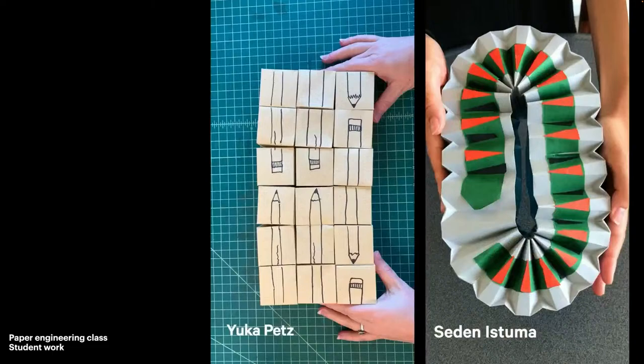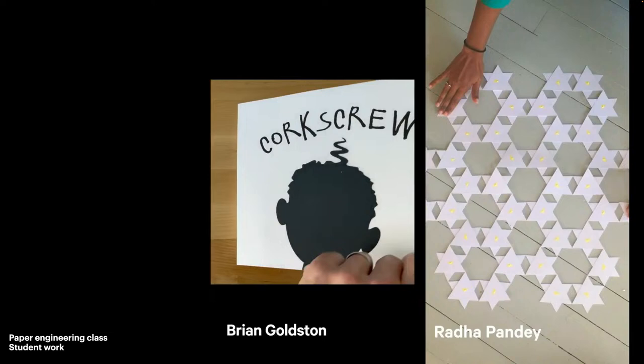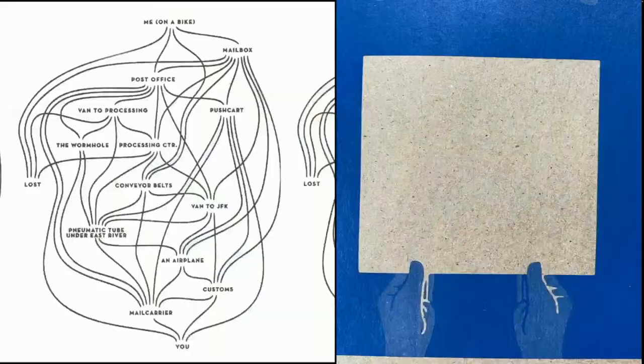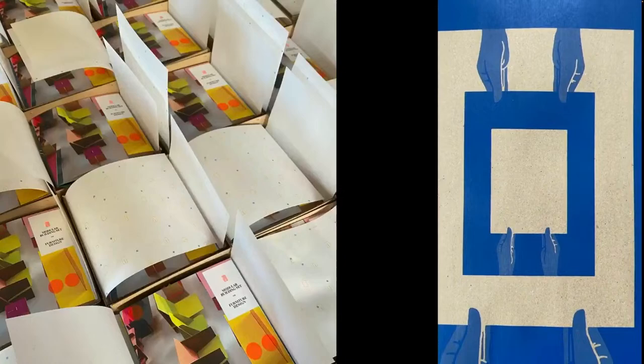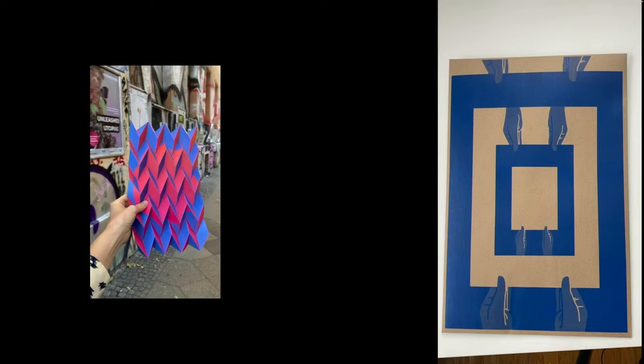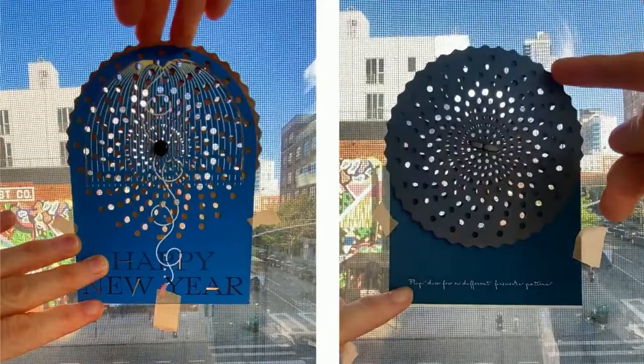Oh, I just wanted to show off some of my student projects. Once a year I teach a paper engineering course over Zoom, and people from all over the world take this class, so I wanted to show off their work just a little bit. My fun experiment this year is something I've created called Mail Club, where I do a different paper experiment every single month and then mail it to hundreds of people. I'm not sure why I did this to myself, but it's been a fun way to get a lot of things done.